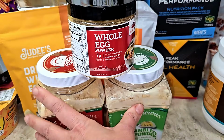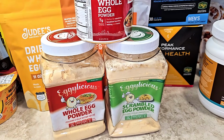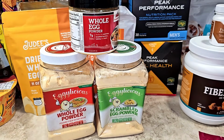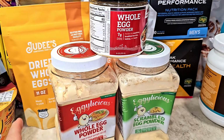So these are all going to be in an upcoming video, and hopefully they're all pretty good to where I don't end up having to waste any of this product. Hopefully they're all good enough that I can use them for something in any case. Like I said, I should be able to use them in baking and things like that, even if I don't enjoy them as a scrambled egg product.